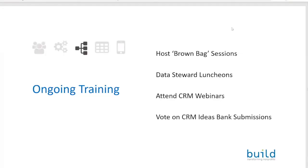So in addition to the initial training, we keep staff informed of new functionality available by hosting brown bag sessions. So these are just, bring your lunch into the conference room, or Zoom, virtual now, everything. And we show them how functionality can help them save time, save effort, automate workflows to remove some of the tedious tasks from their job.